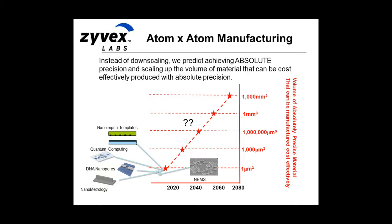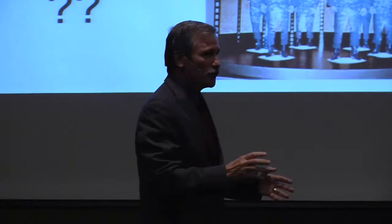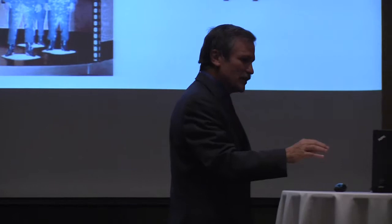So I'm right at the limit of my time, so I want to end with this thought. If in the last 100 years we made the spectacular progress we did, if we can really make atomically, absolutely precise manufacturing possible, digital matter, and we get on this new exponential growth trend, what can we do in terms of life expectancy, transportation, and communications? It will be really hard to imagine where we could go with it. With that, I want to leave you with a thank you and be happy to entertain questions at this point in time. Thank you very much.